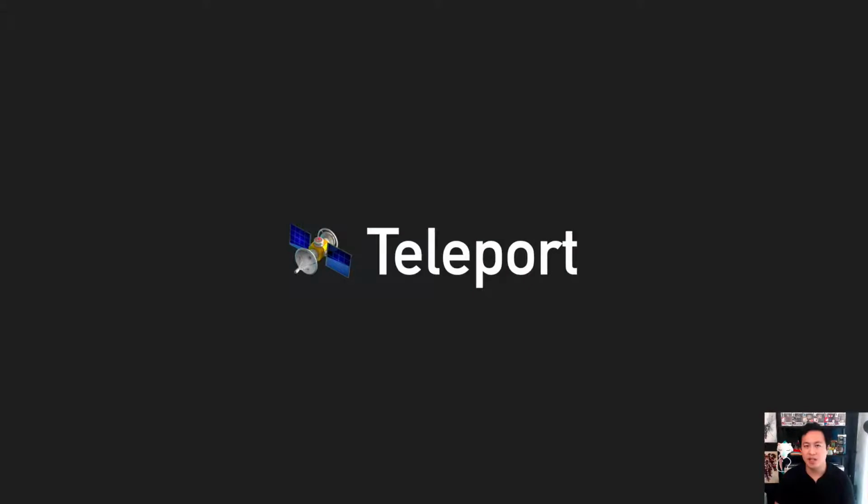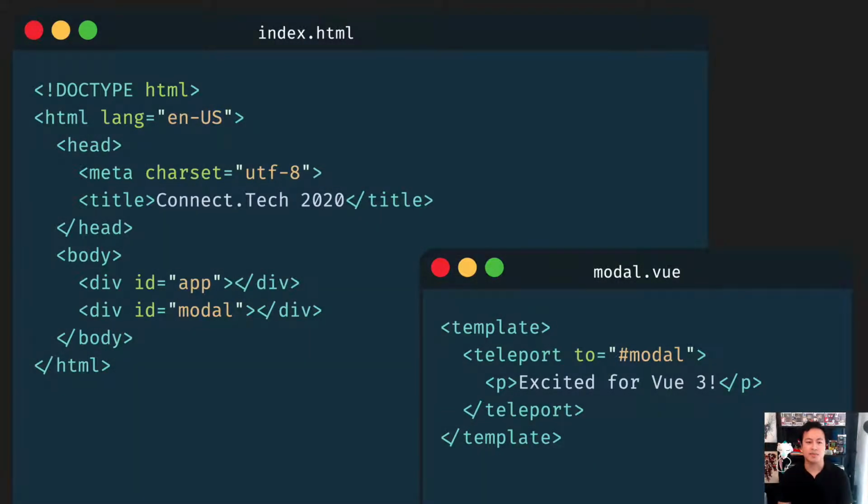Another new feature coming in Vue 3 is the new teleport component. So what is the teleport component? Well, let's take a look at this code sample. On the left here, we have our index.html page where we have a standard HTML page with the head, the body, but inside of our body we have two different divs. We have our div ID app where you would typically expect our Vue app to mount to, but then we have this other div ID modal where we actually want the content to render because this was probably where it makes more sense to belong as far as DOM structure goes.